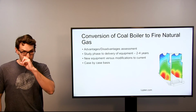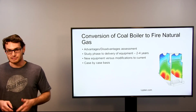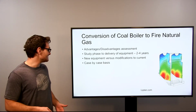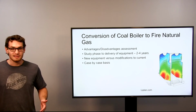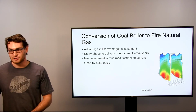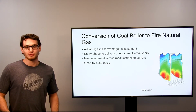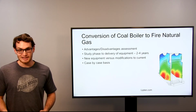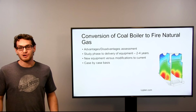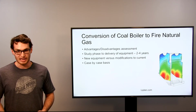Say they do decide to make this happen. It's about 2 to 4 years from the study analysis to delivering the equipment and installation. As I said, this is heavily case by case, and a big thing to note is new equipment versus just modifying current equipment. A boiler for a coal plant is significantly different than one for natural gas. There are big questions whether you need completely new equipment or can simply upgrade what you currently have.